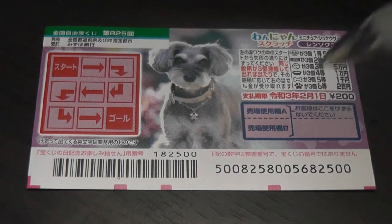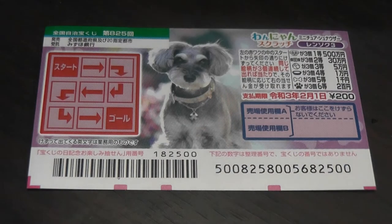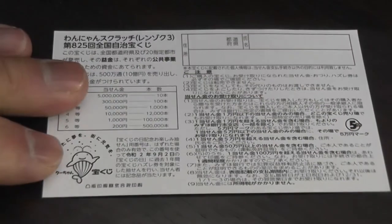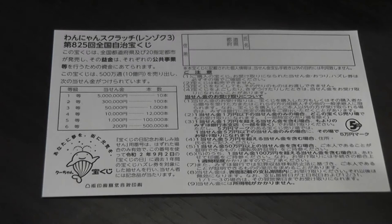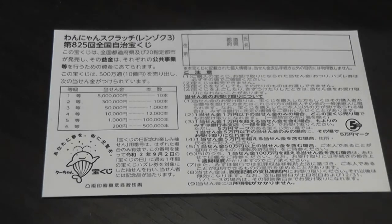Don't scratch here. Quickly looking at the back. Here is a breakdown of the prizes and the rules in Japanese. If you happen to win the first prize, you're going to have to fill in this area. Here, you will write your prefecture, then your full name, then your address in Japan. All winnings are tax-free in Japan. I've got only one ticket, so wish me luck.